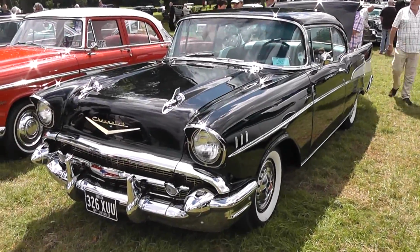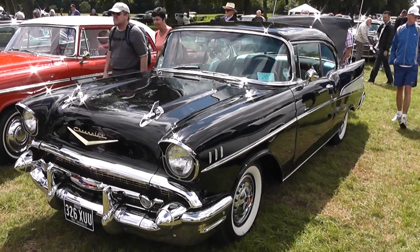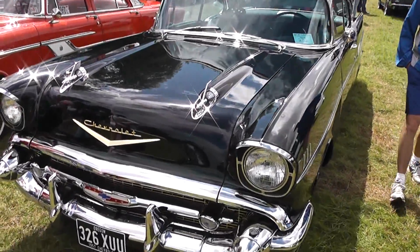Moving along, 57 Chevy, very iconic Chevy. One of the family of Tri-Chevys, the 55, 56 and 57 were all called the Tri-Chevys. Stunning in black.